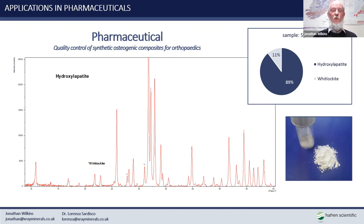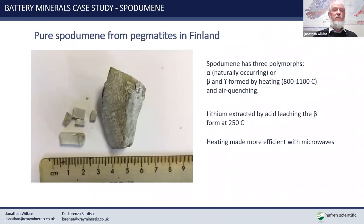And the only way of knowing what there is there is to look, in effect, at the crystallography of the product. Because if you were to look at the chemistry, you would find that the chemistry is essentially identical for both of the product materials. So regular quality controls in pharmaceutical are quite important.